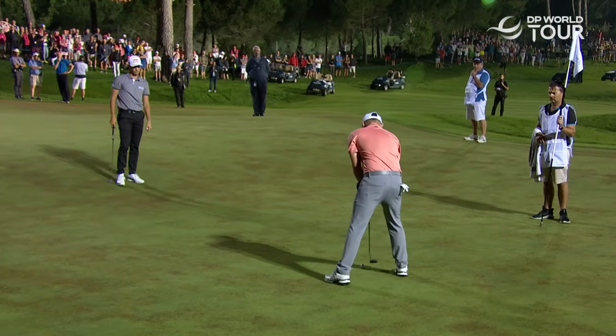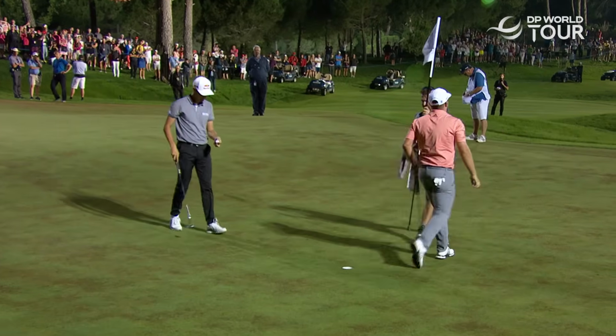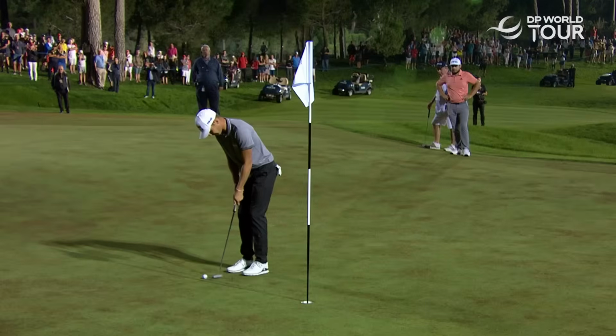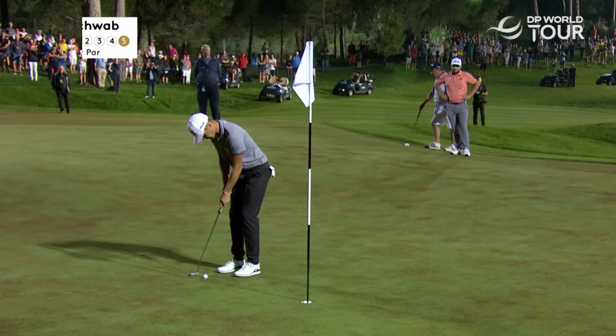He'll tap it in, and we'll see if Schwab can hold his par putt. He's every bit of 4.5 feet. You can read lips. I can't believe it. Schwab trying to force another playoff hole.